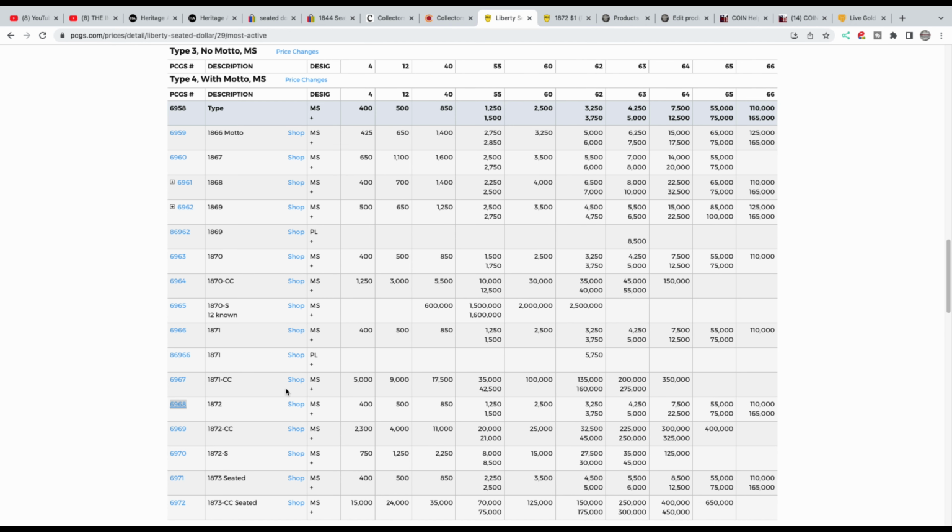Here's a 71cc, but that one's 5,000. They only minted 1,376 of those. I mean, and you still get it for $5,000. I mean, how many are left? I mean, let's just take a look.